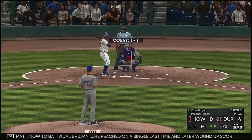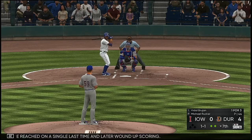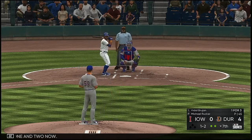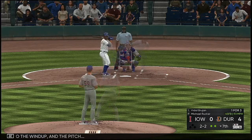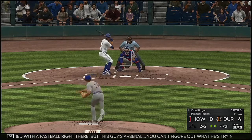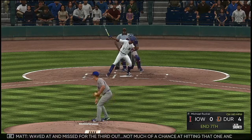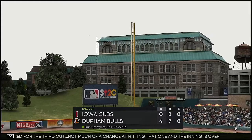Now to bat, Vidal Brujan. He reached on a single last time and later wound up scoring. Brujan. 1-2 now. Into the windup and the pitch. I know he missed with a fastball right there, but this guy's arsenal, you can't figure out what he's trying to do. He's got a lot of different directions he could go in right here. Full count now. Waved at and missed for the third out. Not much of a chance at hitting that one, and the inning is over.